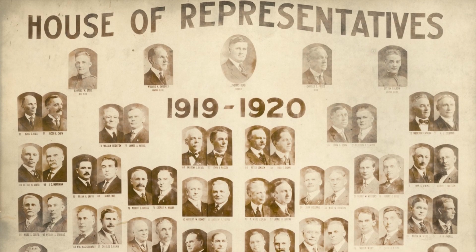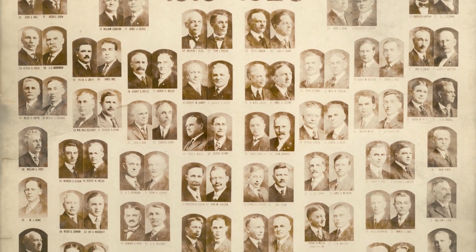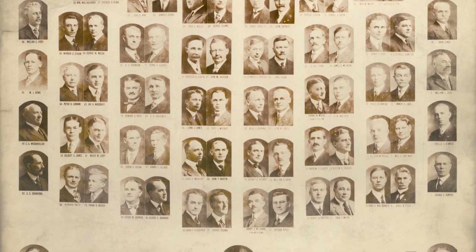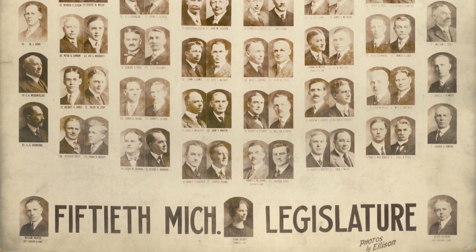By the early 20th century, the legislature got one of its most consistent photographers to date in Ralph Ellison. Ellison came to Lansing in 1893 from Detroit to open his own studio, and he quickly became involved with the legislature, capturing portraits of all representatives and senators for more than 40 years, from the 1890s through about 1940.